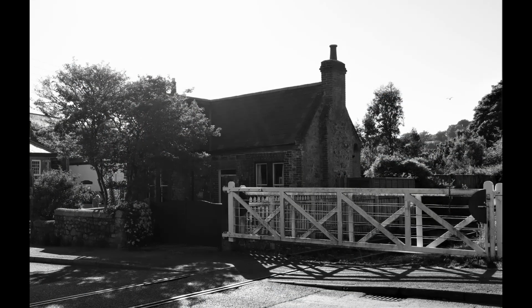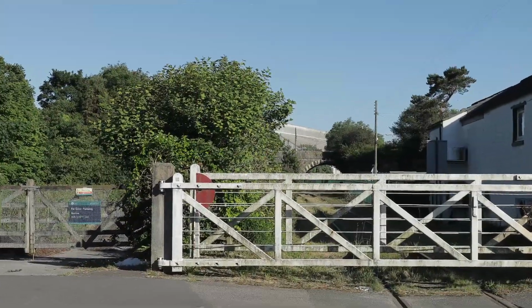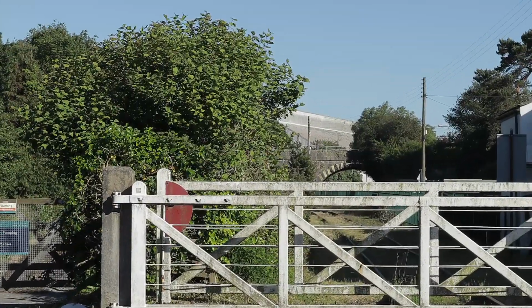I couldn't do a piece to camera right in front of the gates because it's very noisy with traffic there. I've taken some monochrome photographs of the railway, and you can see it has been cleared recently as well. No sign of activity on the rails. You can see they're quite rusty, but they're still keeping it clear and well maintained if they ever need to bring it back into use to reconnect Par Docks with the railway again.